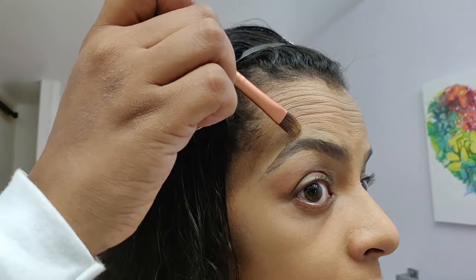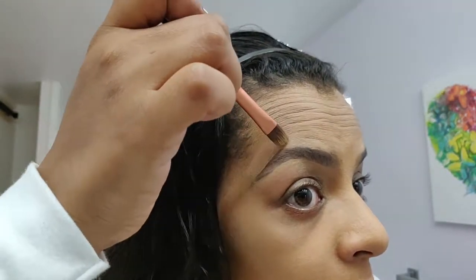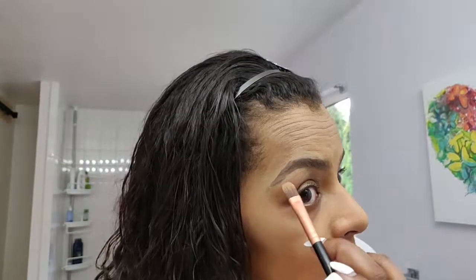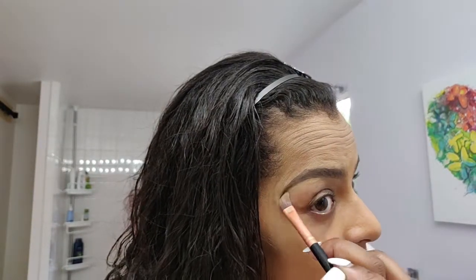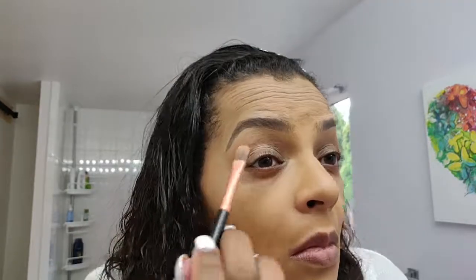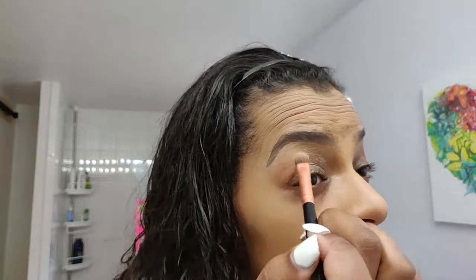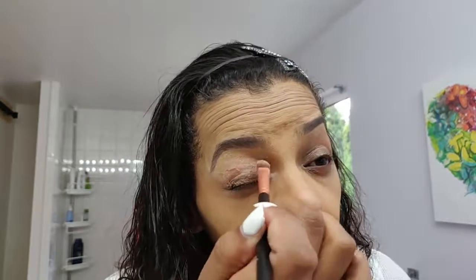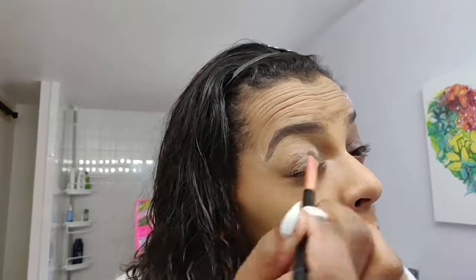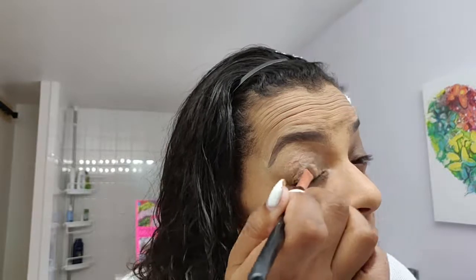The main part about using concealers for your brows is the brush. You just want to make sure you're using the right brush. It should be nice and thin, nice and firm, and pointed. And it can be an angle or it can be flat, like how I have it, the square. And that's mainly the one thing you want to look for in your brush when you're doing the concealer.